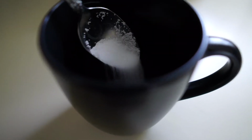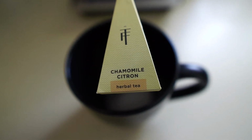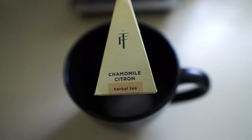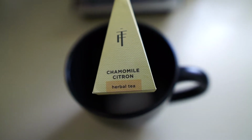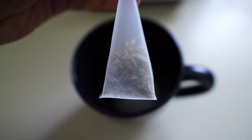So on rainy days when I want to relax, I love to make myself a cup of tea. Chamomile is my absolute favorite. It has really great benefits. It definitely helps to reduce stress, and I feel like it helps to reduce any anxieties that I have for the day. And these bags are so cute.